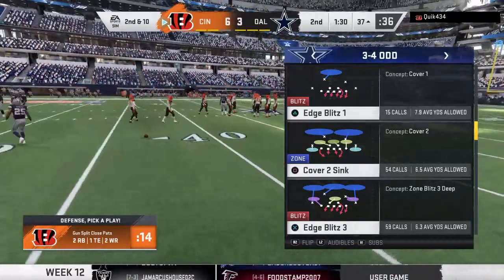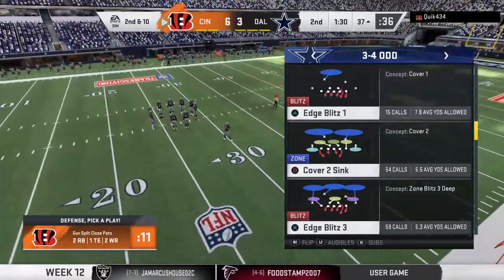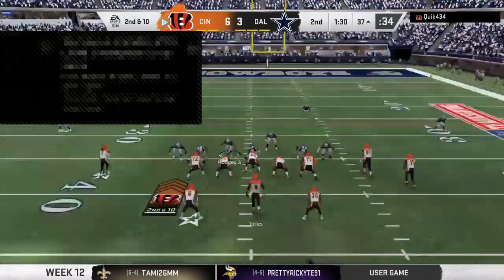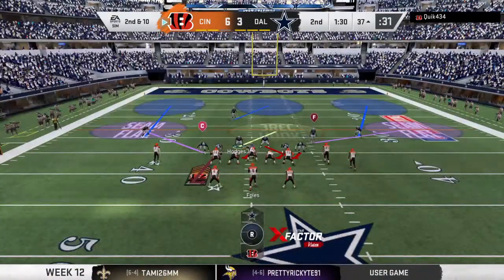Yeah, sometimes you have to just figure out where you're going to go, and sometimes you just have to take it to another spot. And trying to get it outside, the defensive pursuit was there and just ran him down.